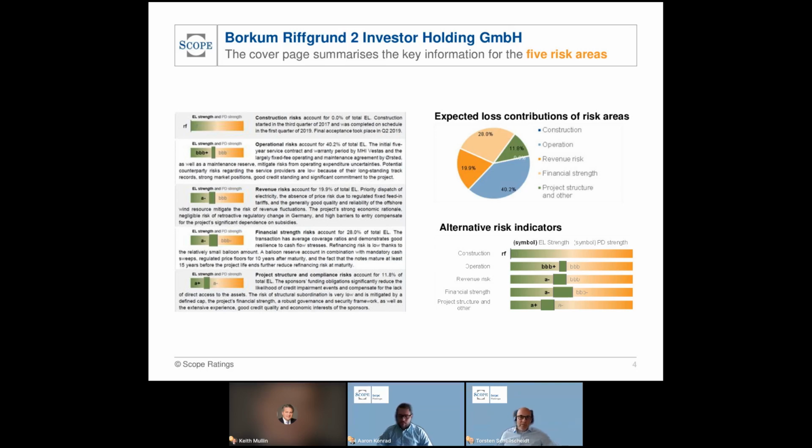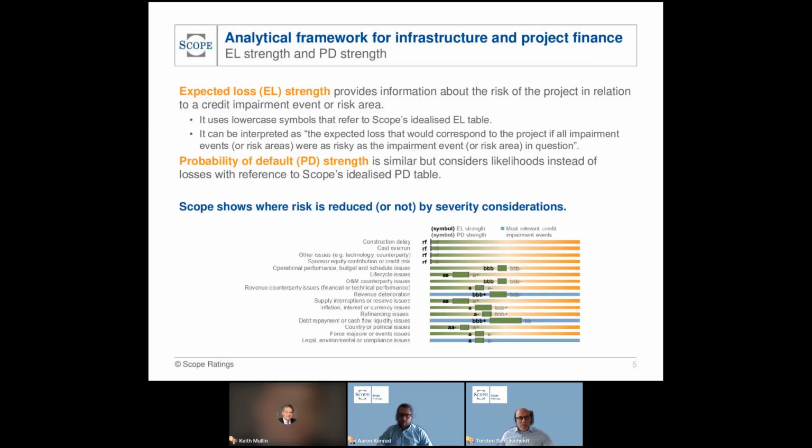And we can go into even more detail with regard to credit impairment events. This is the next page. Credit impairment events are linked to those risk areas. You also see here the scoring of Borkum Riffgrund 2. You see that construction credit impairment events, so potential scenarios that may lead to a loss for investors, which are linked to the construction risk area, have been scored 0, so no risk at all. Not surprisingly, because we are not exposed to construction risk.